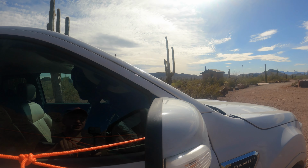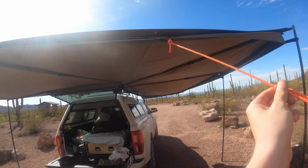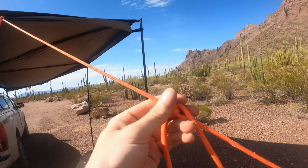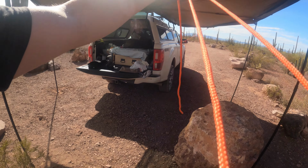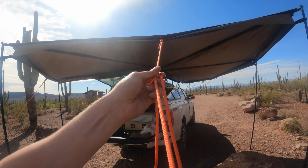Alright, I got the awning all rigged up, first time in a while. It's hard to pound any stakes into this rocky ground. One knot tied here to my truck, which I don't know how great of an idea that is, but it's what I thought of so far. And another line tied to the grill here. And I tied a knot where you can kind of slide it in each direction. So if I want to tighten it a little bit, I can slide it or loosen it.